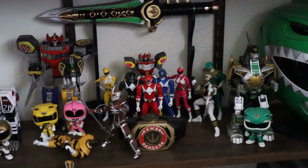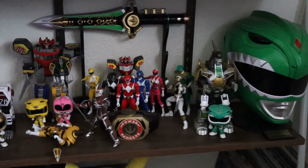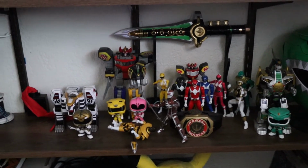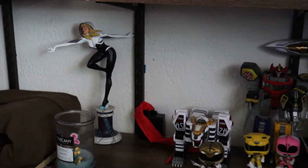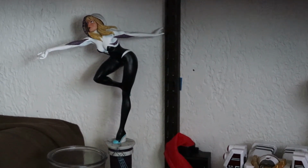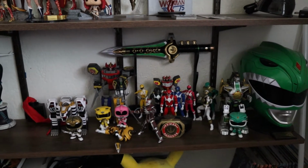Going across from that shelf is where you'll find the Power Rangers collection, mostly the original stuff, the stuff that I grew up with, the stuff that I'm really interested in displaying, as well as an oddity. Spider-Gwen is here. This is a statue that I'm not exactly attached to. She's a good piece, but all in all, I think that really she's going to be sold. However, before I can sell her, I have to put her somewhere for right now, and this is the biggest shelf, and it's where she happens to fit. So she's on this shelf, but I don't think she's actually staying there.